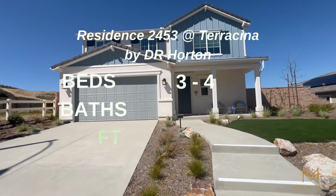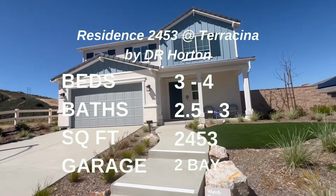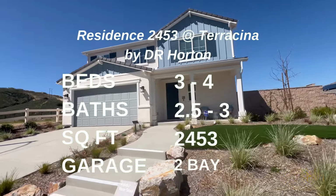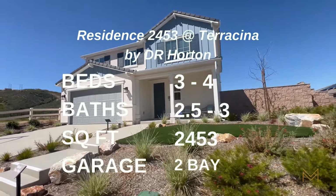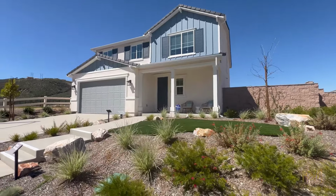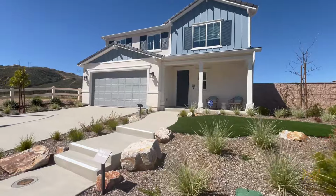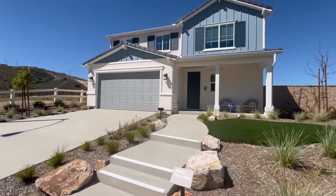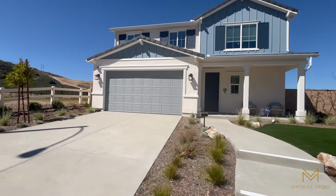This is the 2453 plan. It is 2453 square feet. It's two stories, 3 to 4 bedrooms, 2.5 to 3 bathrooms, and a loft with a 2-car garage. So that fourth bedroom and third bathroom is when, instead of opting for the den with the powder room, the den becomes the fourth bedroom and the powder room becomes the third bathroom.